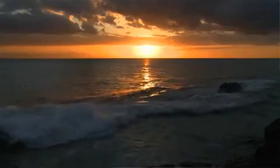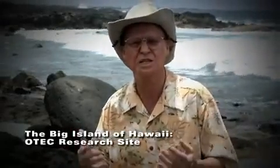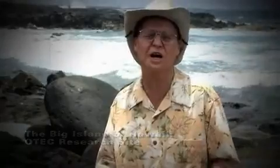80% of the energy that is received from the sun by the earth is stored in the world's oceans. There are many regions of the world that have an OTEC resource. For example, all along the Pacific Rim: Taiwan, Hawaii, India, Australia, Singapore.